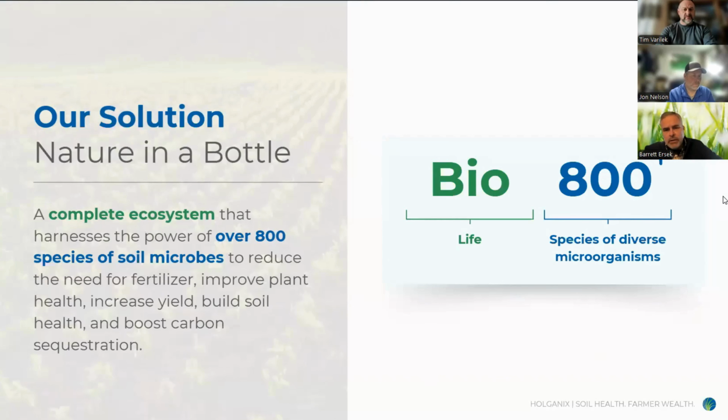So Holganix is the company. Sometimes we get overly simplistic and say Holganix is the product, but we have a series of products under the Holganix brand, with different microbial products. The core technology is called Bio 800 Plus. What that means is that we are one of the only microbial companies we know of that uses this broad consortium approach. We use over 800 species of bacteria, fungi, amoeba, protozoa, all the things that you find in really high functioning soil. We bring it out and put it into the soil, along with food sources for that biology. So as we put it down on the ground, it exists now where it maybe didn't exist before, but it also has the ability to grow, multiply, and become more abundant in the soil because of the food sources that we apply with the microbes.